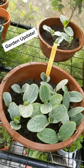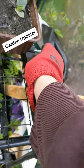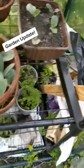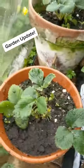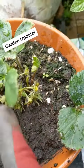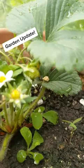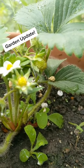When checking on the butternut squash, I noticed yet another intruder, so let's just take him away. And we have strawberries as well. The flowers have started to fall off, and on this one up here, if I can get to it, you can see it's definitely starting to get strawberry shaped.